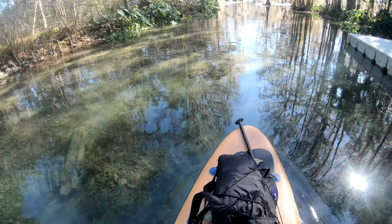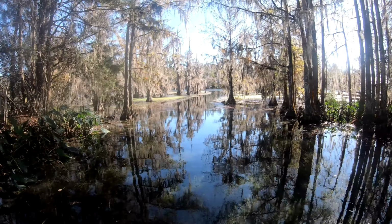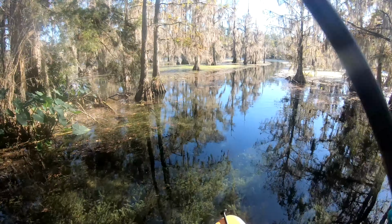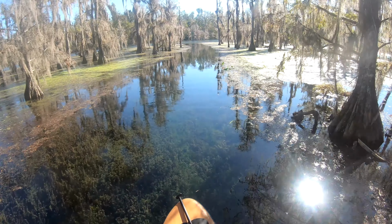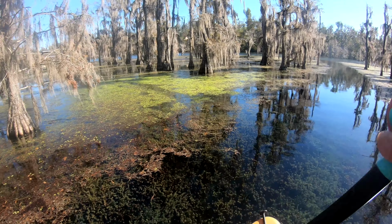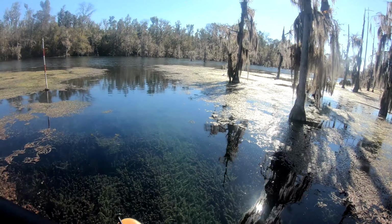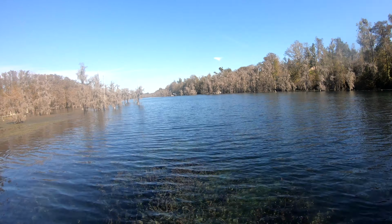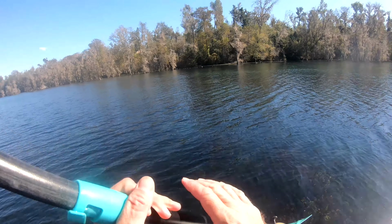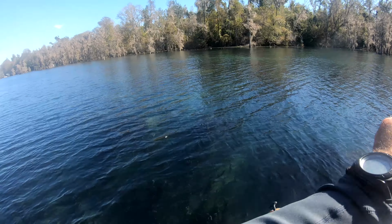Merritt's Mill Pond is a spring hunter's paradise. It has numerous springs and underwater caves throughout the pond. It's actually a reservoir created from the mill that used to be there years ago. Most of the time, you can find crystal clear water in the pond.